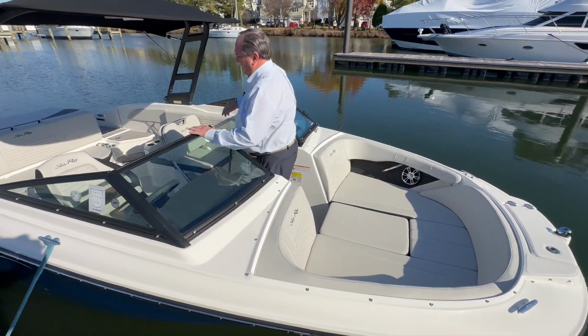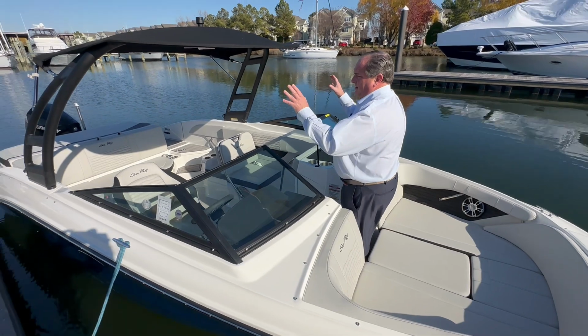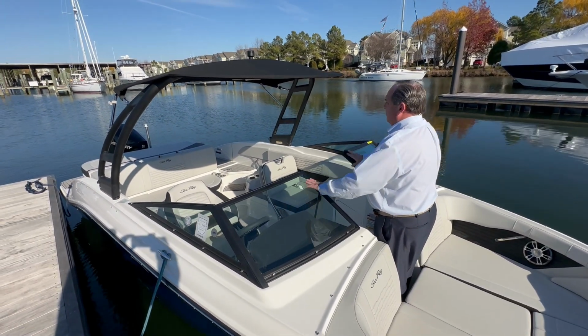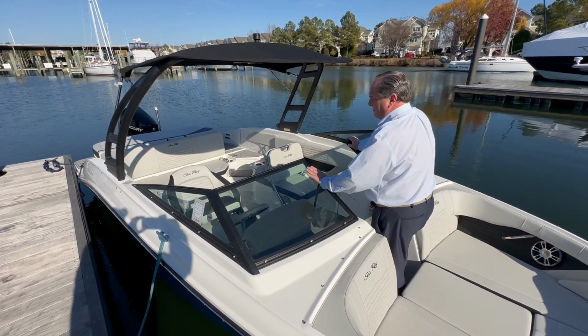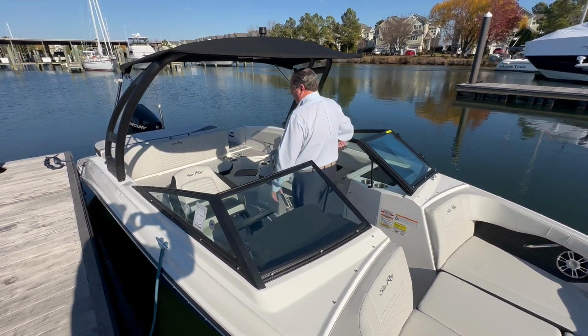You know, one of the nicest features is this sports tower for water sports, tubing, wakeboarding, skiing, whatever you want to do.